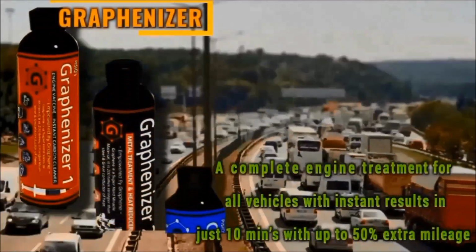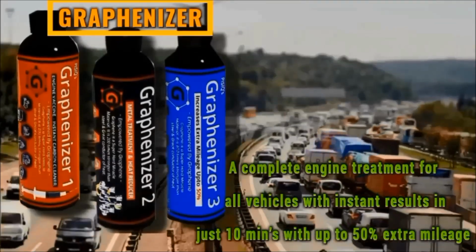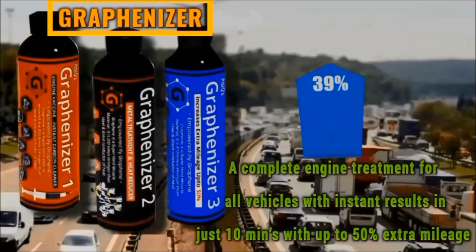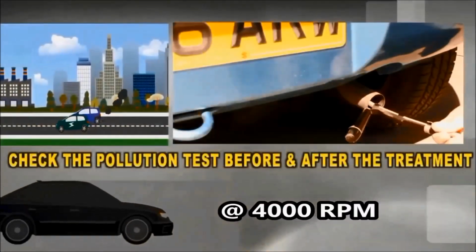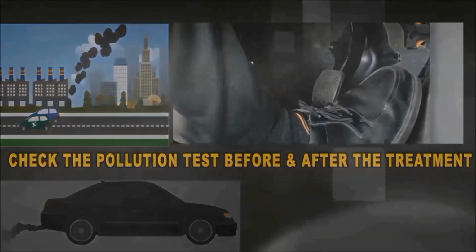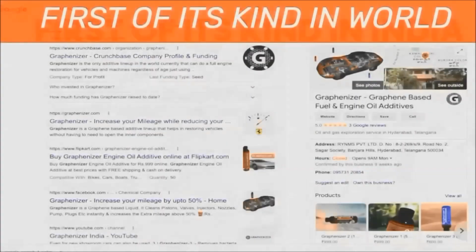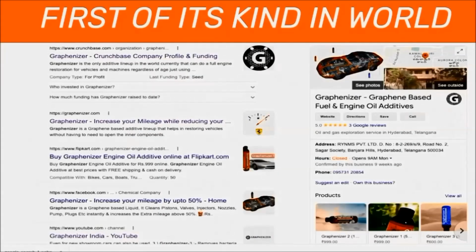Graphenizer, a complete engine treatment for all vehicles with instant results in just 10 minutes with up to 50% extra mileage. Check the pollution test before and after the treatment. It is trending top number 1 in Google. Search Graphenizer, first of its kind in the world.